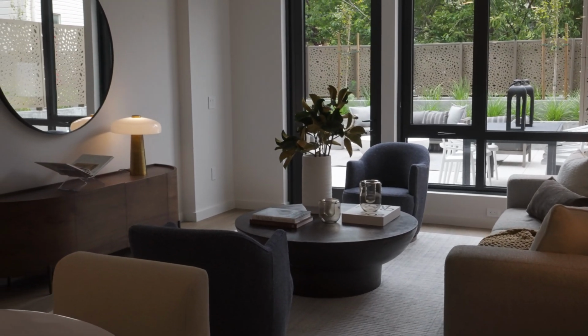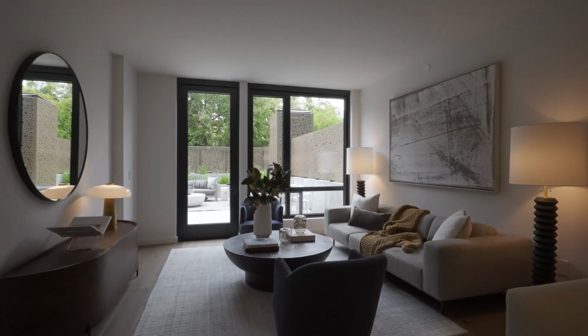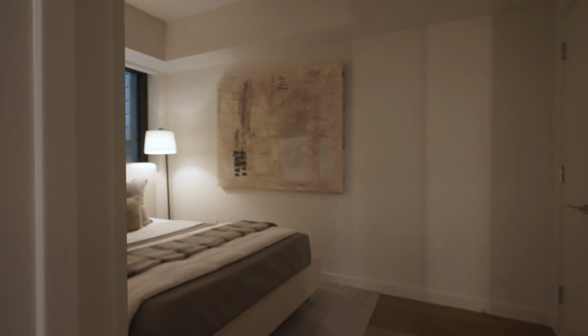And I really like the layout of these 2-bedroom units because the sleeping spaces, like where the actual beds are positioned, are on complete opposite sides of the unit. So it doesn't feel like you're sleeping immediately next to your guest. You have that sense of privacy.